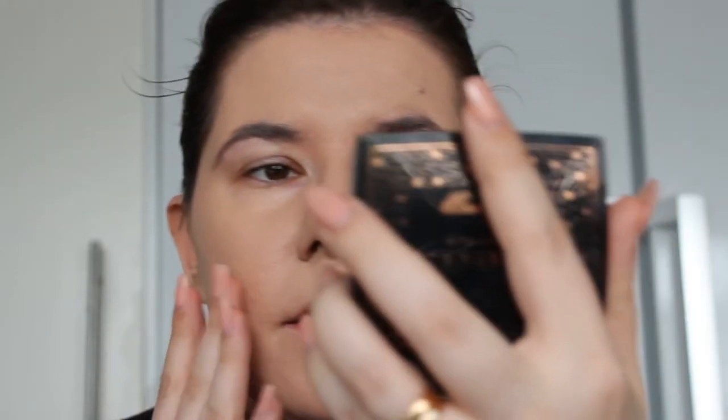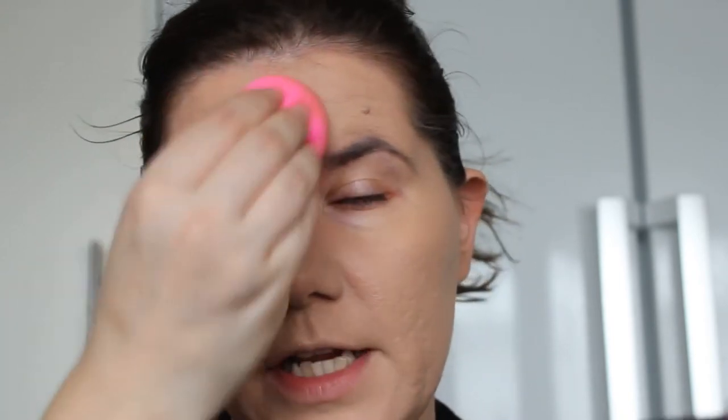But I feel like it smoothed my skin, and this side feels more my own skin than this one. This one looks more makeup-y. I don't know if you can see it on camera, but on my little mirror, I feel like it looks like that. So I do like this foundation, but we'll see if it's going to last the whole day.